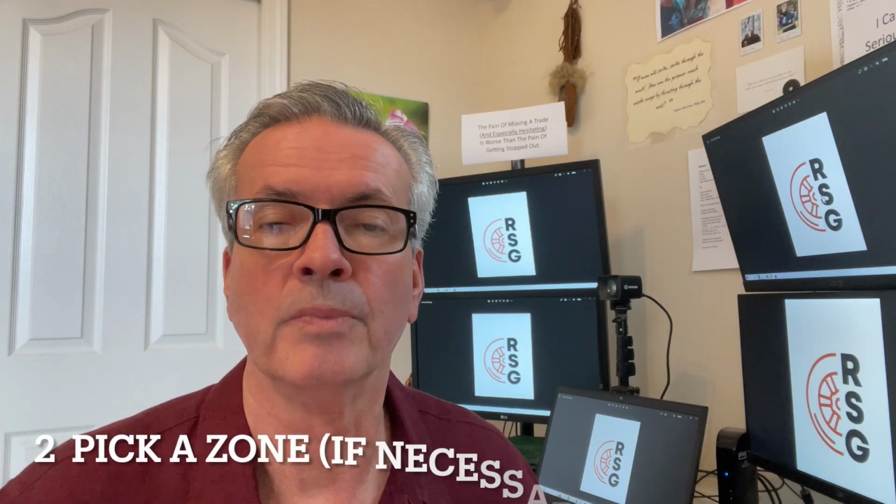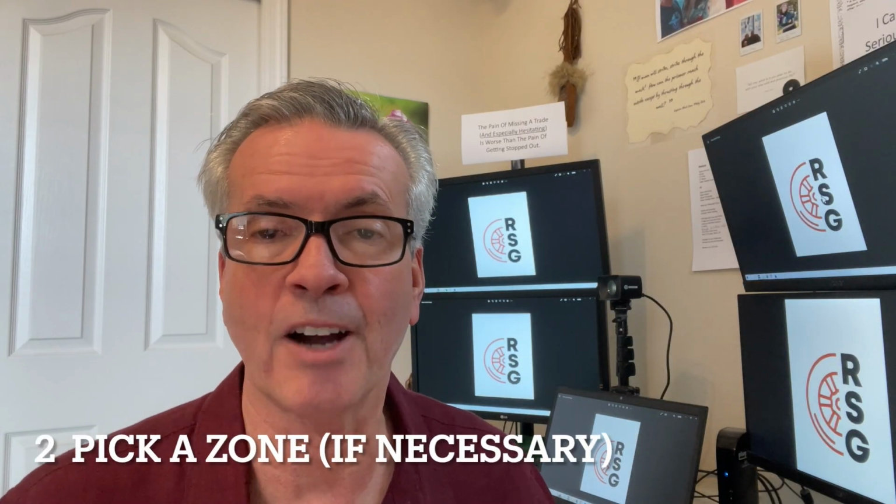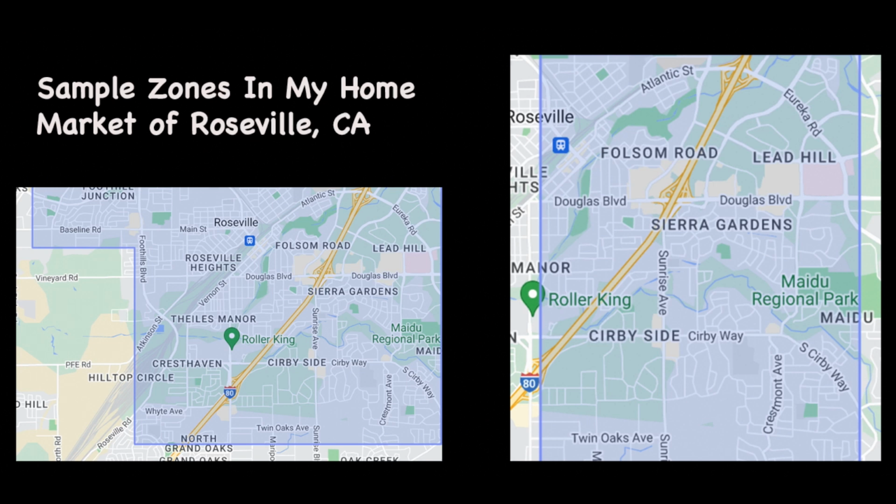So number two, once you've picked your hours, the streaks that you want to maximize your revenue at, and I'm going to show you how to do that, you may have to pick a zone. Sometimes it'll cover the entire Sacramento area in my market. Other times there'll be 4 or 5 zones. What you're seeing now is a sample of what the zones look like. They're just highlighted, and you'll see them on your phone.